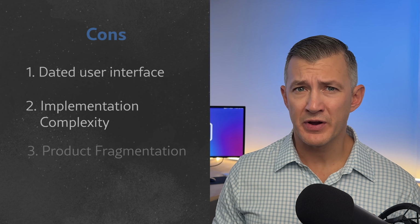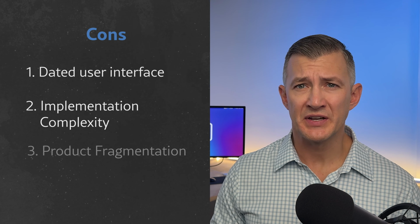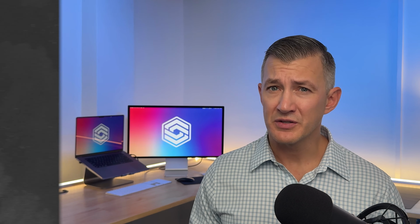And then there's the product fragmentation. This really sums up what we've been talking about this whole time. CloudSuite isn't just one system. It's 5 separate products. That's not just confusing from a branding standpoint, it also impacts support and resources. Documentation and manuals can feel inconsistent, and finding specialists with the right experience often depends upon what product you're running. Compared to systems like NetSuite or Dynamics 365, this can be daunting.